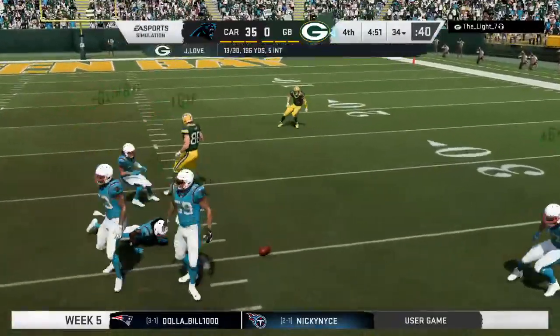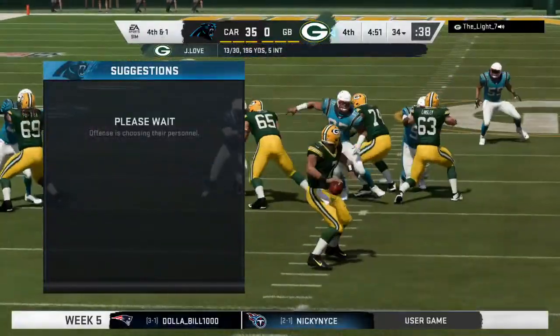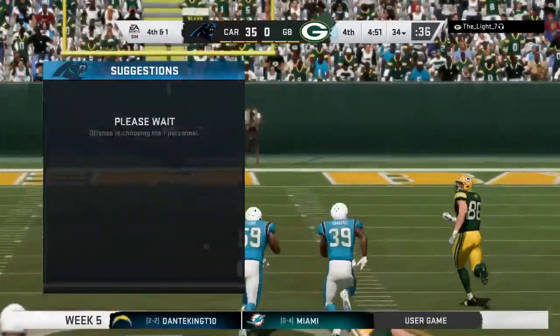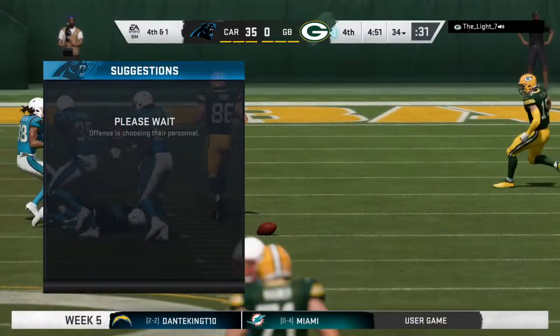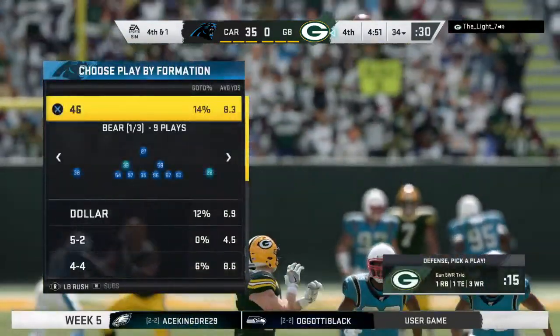And unable to connect, incomplete. I'll give them credit. They took their shot, but it's going to bring up 4th down. Brandon, at least there's one bright side to that incompletion. What's that? It wasn't an interception.